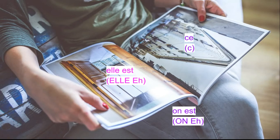This is the word for it or this, and we use it for c'est. It is. Very useful in French. It is. Use it all the time. Definitely learn this. Remember this. You'll remember all the words, but this is one that you'll remember very easily. C'est.